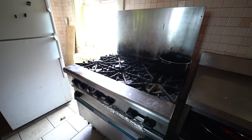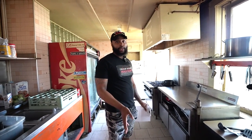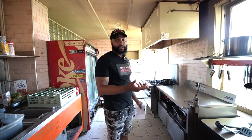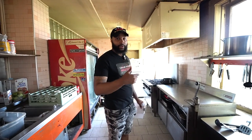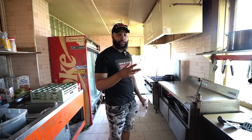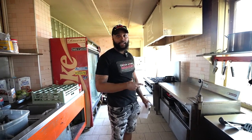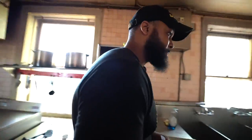The oven doesn't work, so we have to figure out what's going on with that. But it's cool, because now I know if the oven don't work, people won't leave things on and things like that. So it's all right, we'll get to it. But we want to start with the fundamentals and the foundation of the building first, make sure that's good. Then you work on the cosmetic things and the appliances and things of that nature. But let me continue to show y'all around the building.